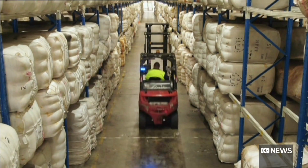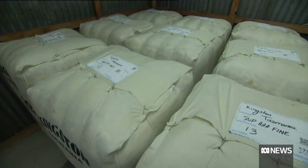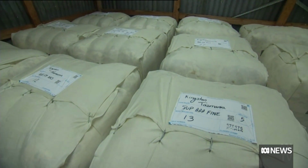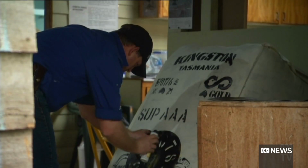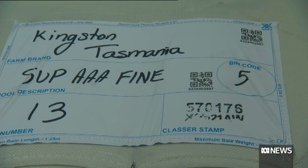Australia's wool industry is on a new track, one that does away with masses of paperwork, quite a bit of manual labour and age-old methods of handling wool. At the moment, most of the on-farm branding we do of bales is pretty much unchanged since we were sending wool back to England to be processed under sale.